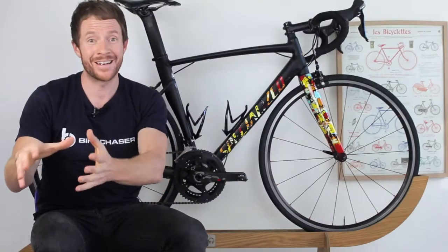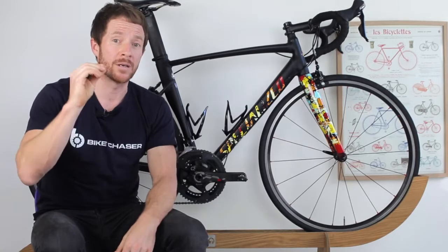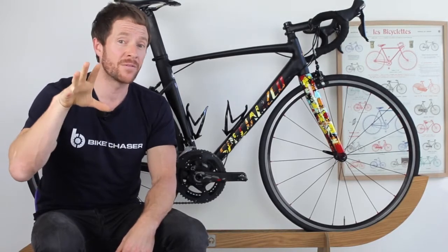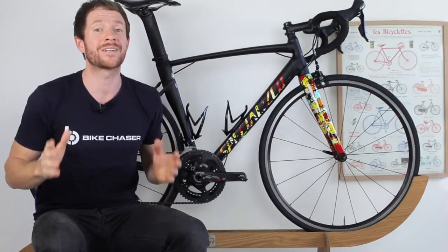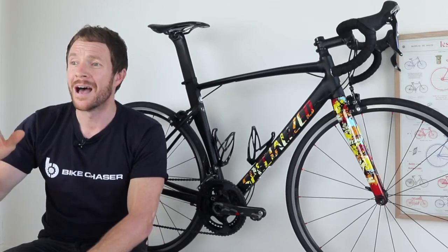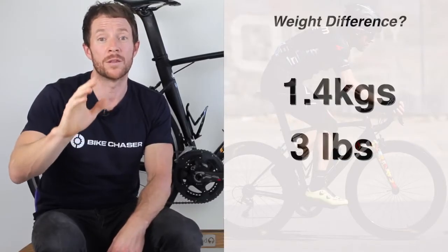So before we head into the next section being wheels, I want to talk to you about the weight differences between the Sport and the S-Works for a 56 centimetre. Now I did have to get a bit of a formula going for this because it wasn't as clear cut as I would have liked, and I'll put the formula below, but we're talking about a 1.4 kilogram or 3 pound difference between the two bikes.